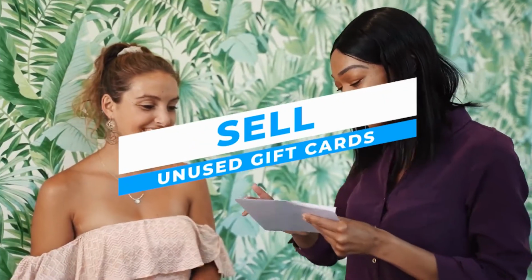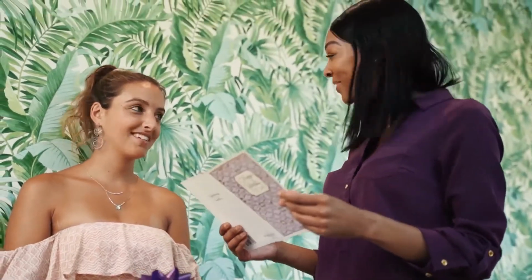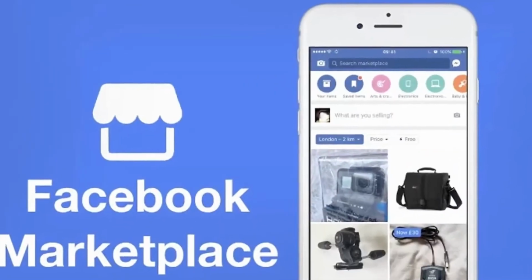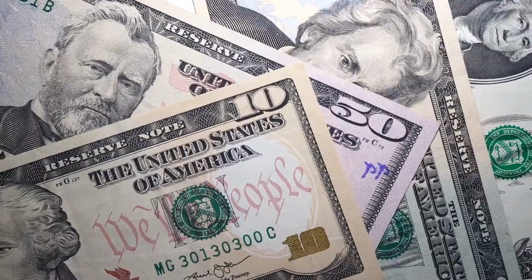1. Sell and use gift cards. One of the most untapped resources for fast cash are those gift cards you're unlikely to use. Selling your gift cards, even for a discount, will net you easy money. You can post them on sites like eBay, Facebook Marketplace, and others. With apps like PayPal and Venmo, you can get quick cash.